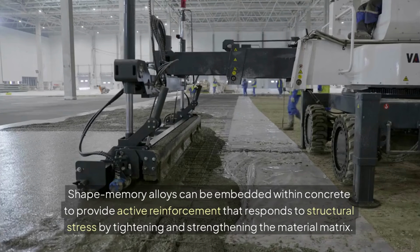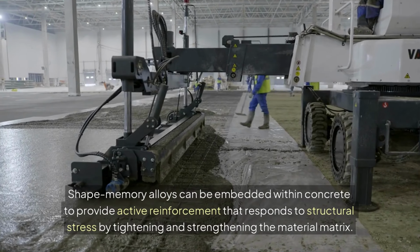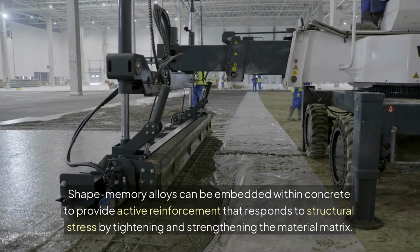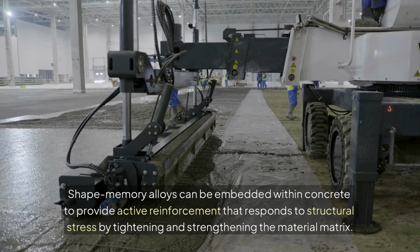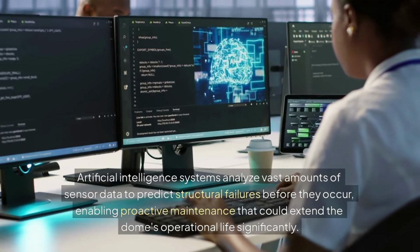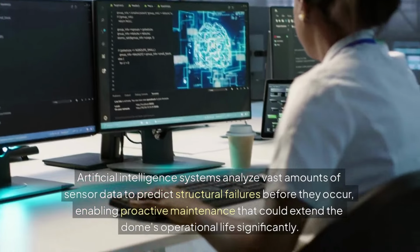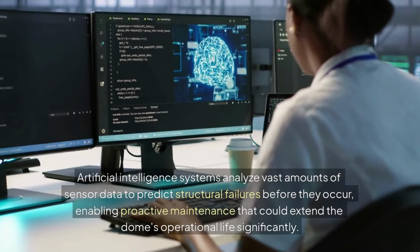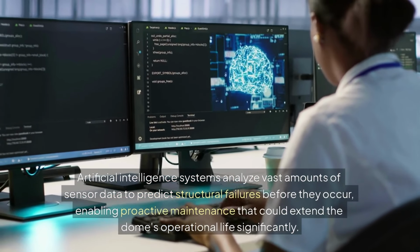Shape memory alloys can be embedded within concrete to provide active reinforcement that responds to structural stress by tightening and strengthening the material matrix. Artificial intelligence systems analyze vast amounts of sensor data to predict structural failures before they occur, enabling proactive maintenance that could extend the dome's operational life significantly.